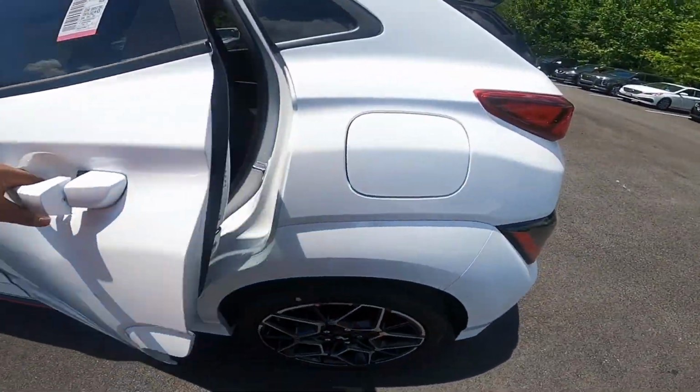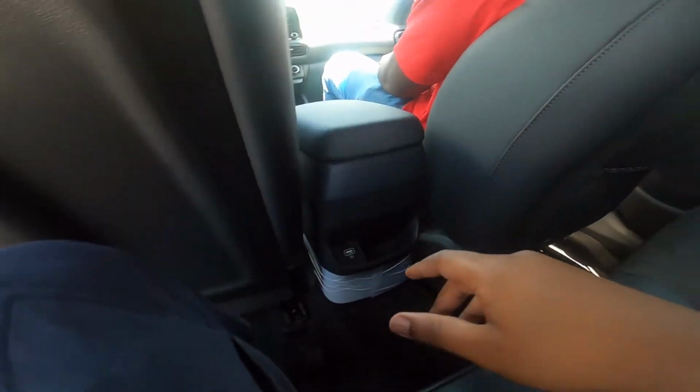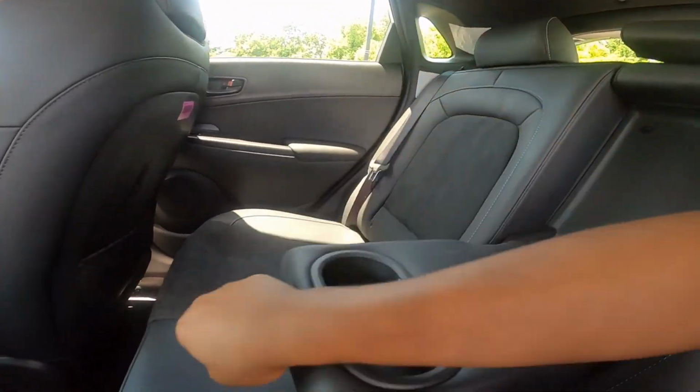Let me show you guys the back seats. I had the seat adjusted for my frame at 5'6". I have an inch of legroom and about 2 inches of headroom. I do like the addition of this USB port in the rear, and the nice suede material seats in the back.